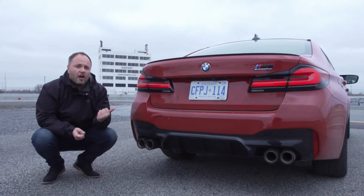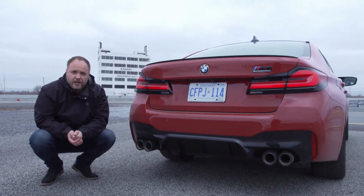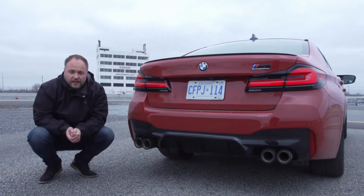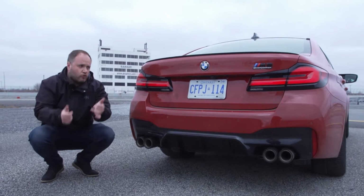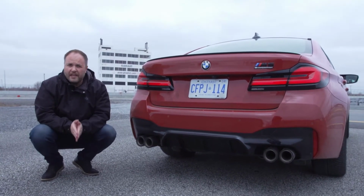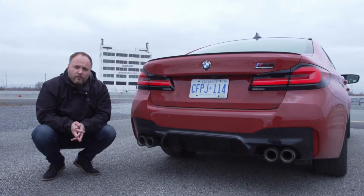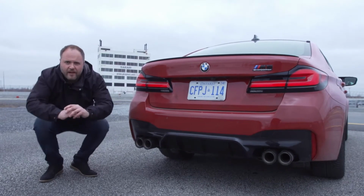This is a land rocket. This is a supercar wearing a tux. It's also very comfortable, and it can also double as a casual family sedan. So come with me. We're out here on a closed circuit, so I'm going to be able to really test this bad boy out without breaking the speed limit, and I'll go through all the features the new M5 has to offer.